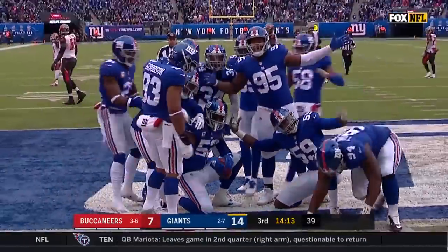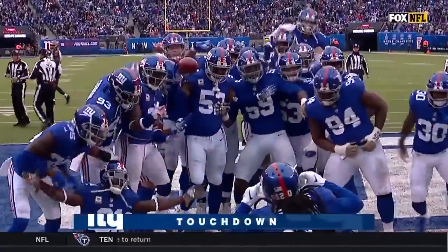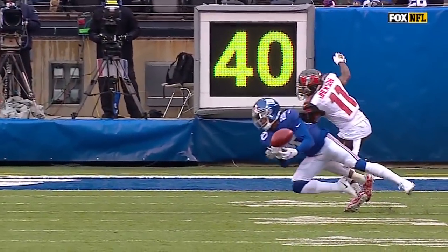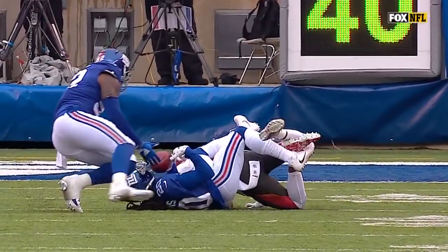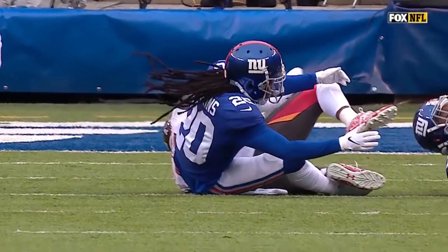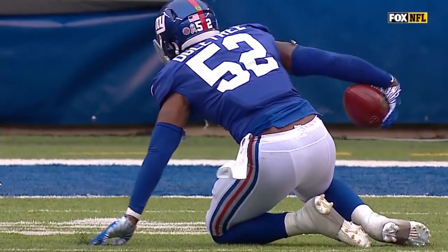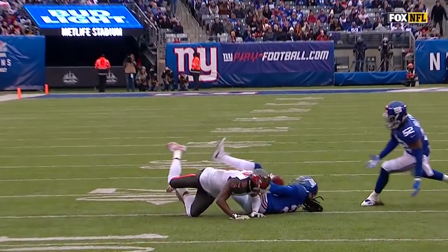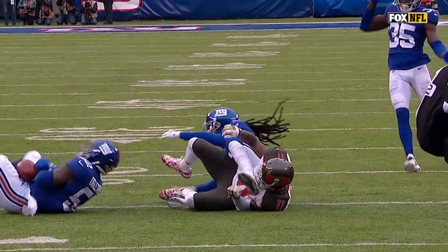It looked like Janoris Jenkins, as he did on Monday night against the Giants, got a hand on the pass. Well, here's the thing. This is just a great job by Janoris Jenkins reading the route. I mean, he ran it before Deshaun Jackson ran it. Alec Ogletree running to the football, and that ball does not hit the ground. And the awareness to get up off the ground and go score points. And a guy that's struggled in coverage to make a hustle play like this, always running to the ball, it's a nice reward for number 52, Alec Ogletree.